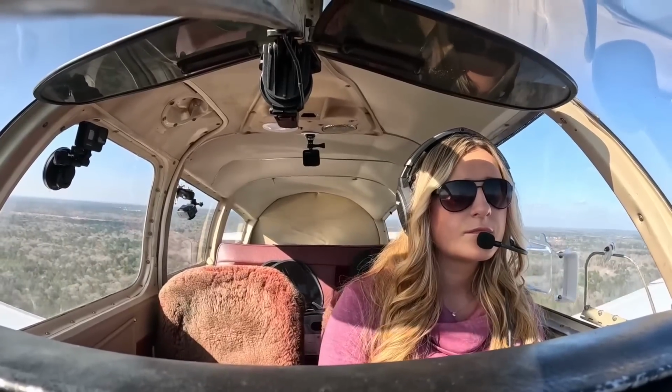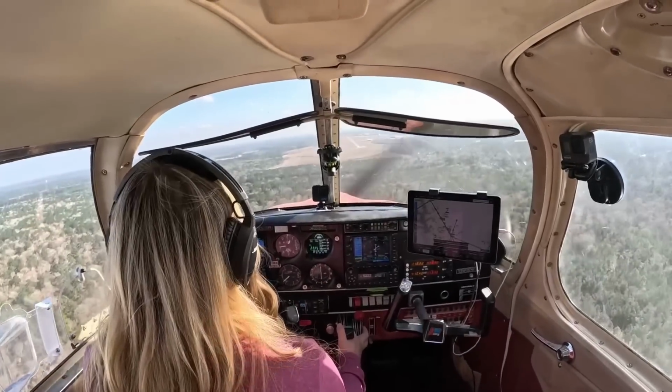Tower, Cherokee 3591 Romeo is 7 miles to the... 3591 Romeo, contact tower, squawk zero, or discard, discontinue.